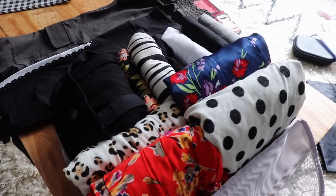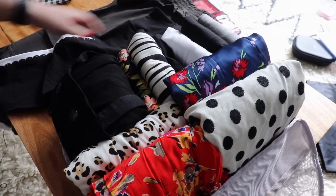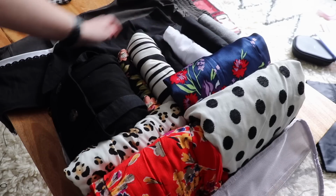Over here are the hiking pants I mentioned. I'm also gonna bring 1 pair of athletic capris. I thought these were so cute. So I have a tank for the hiking pants, a tank for the capris.